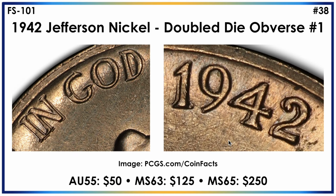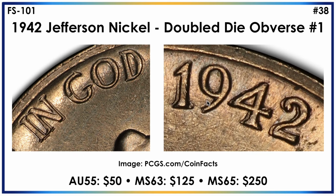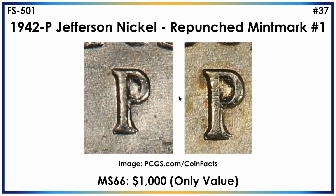Similarly, this one didn't have the P mint mark because it was implicit that it was minted in Philadelphia, whereas this one would have the P mint mark because they had started making them in Philadelphia with silver, but they wanted a way to differentiate them. And again, it sold for $1,000 in Mint State 66.